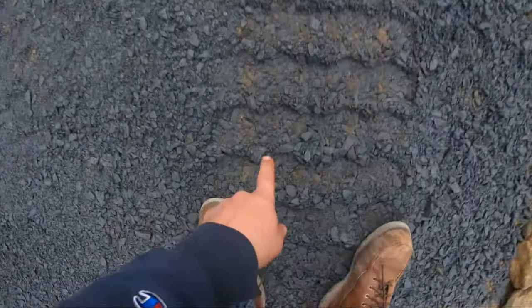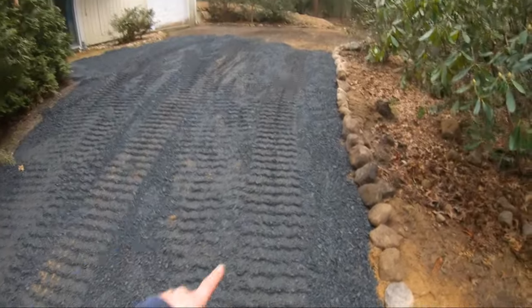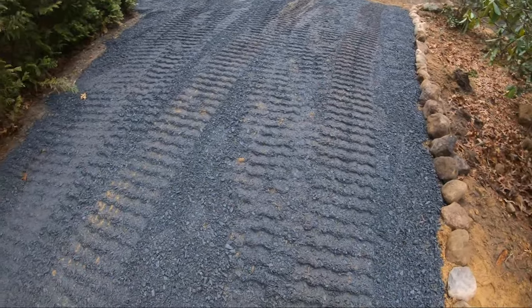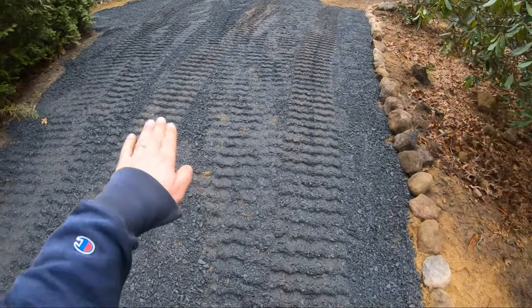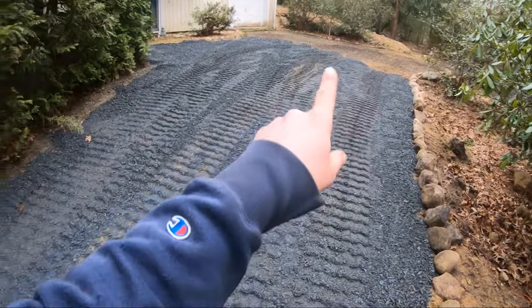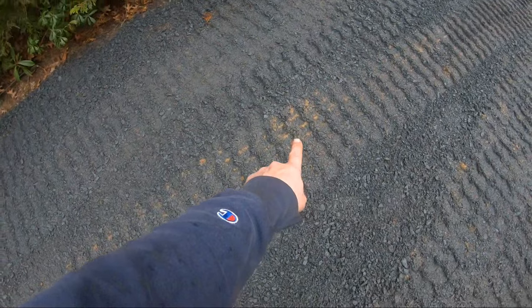All these little dirt marks are from the tracks of the machine when you drive from the other stuff onto here. So you've got to be careful, because it'll play tricks with your mind. You'll think you have a thin spot. You don't. You're just dirtying up the stone. It would look like a thin spot in someone's head, but watch this.